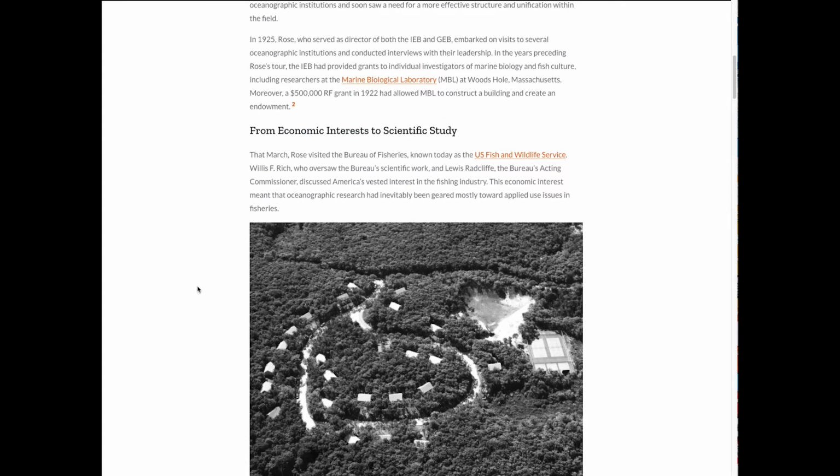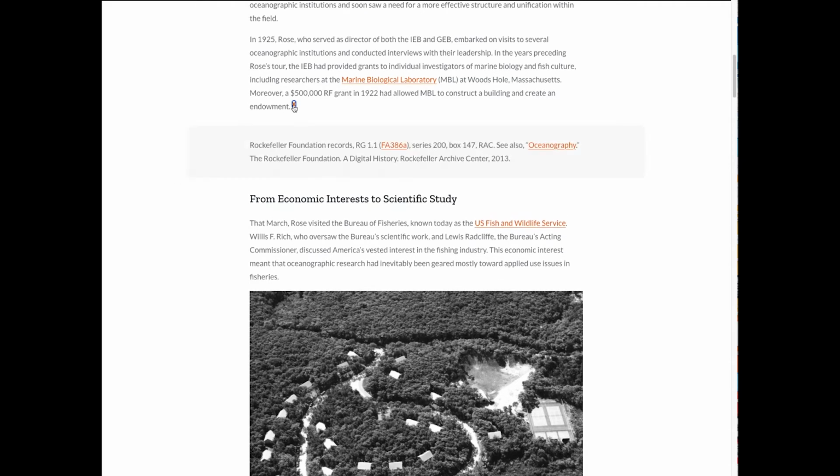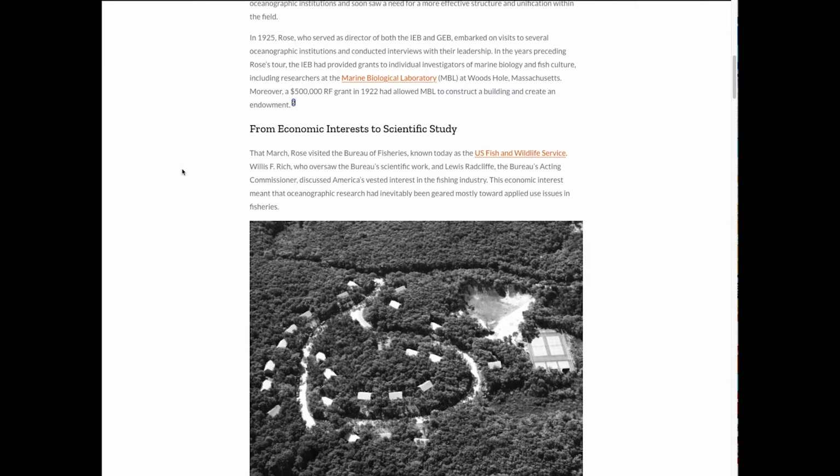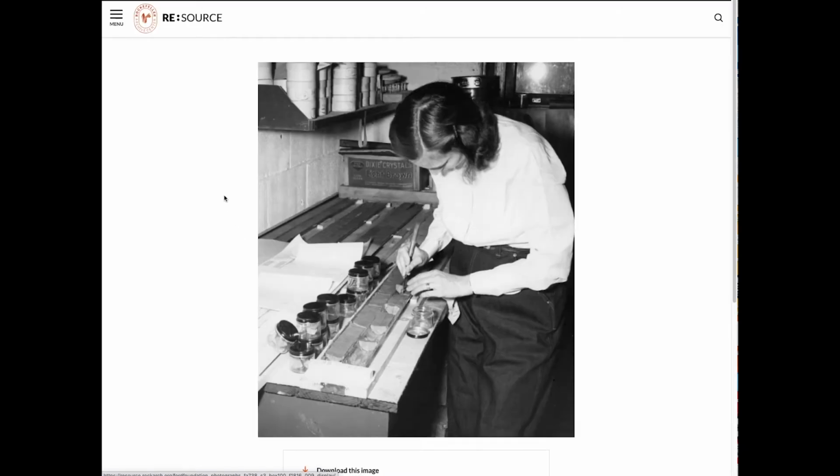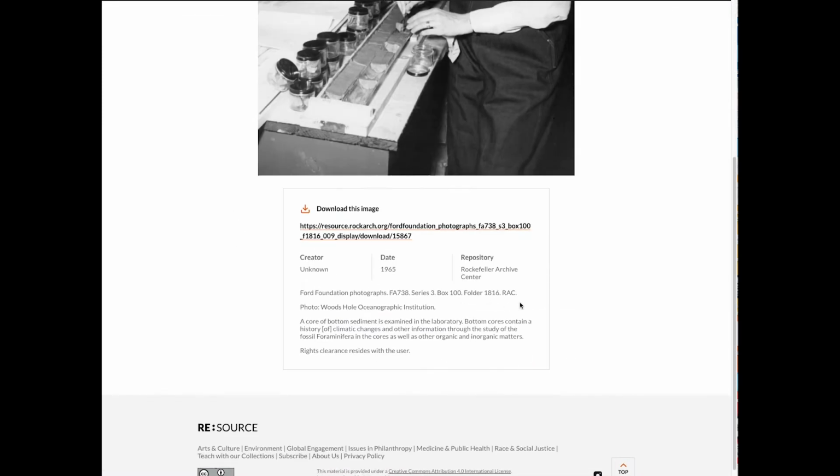These little orange numbers expand to show citation information. For example, I can find the archival context for the Rockefeller Foundation grant mentioned here by clicking on the number 2. Click the X to make the citation go away. Access is a core value at the Archive Center, so when you click on an image on Resource, you're taken to an attachment page to tell you more and provide a download link, like this.